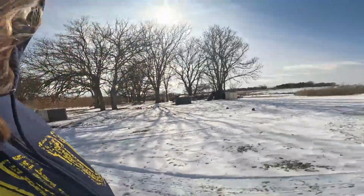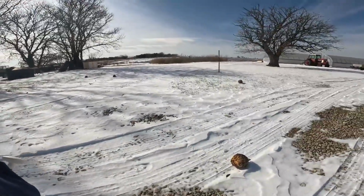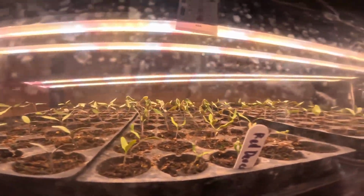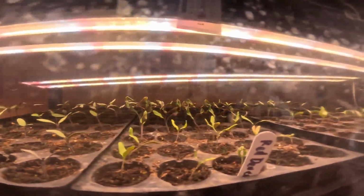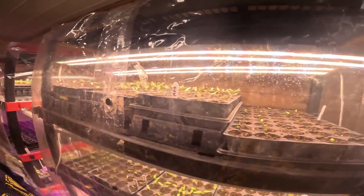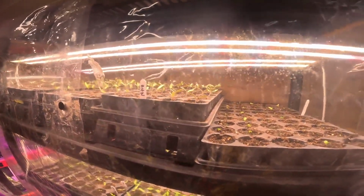As you can see, the winds are so bad that the pumpkins that we still had sitting there have rolled all over the place. The red deuce has a little wonkiness to them, but they're starting to put out some new growth. The tips of the leaves look a little off. We don't know. Maybe that day we were in here moving them or something like that, they got a little chilled, but I don't know. I think everybody's looking pretty good.